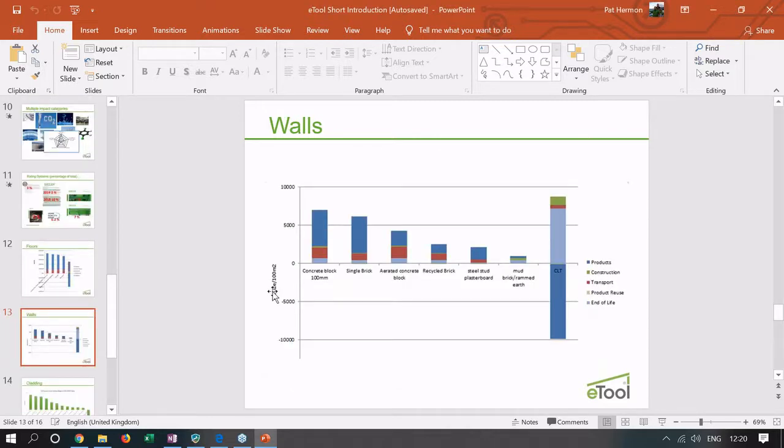So with walls, the similar story is the hierarchy. You've got your concrete block walls, worst case, but probably one of the strongest structurally, I guess. Then clay bricks come in slightly better on a meter square basis compared to your concrete block. You get aerated concrete blocks, which come in a little bit better. Then recycled bricks. Steel stud plasterboard is an improvement against brickwork or blockwork. Then you've got your natural materials, mud bricks or rammed earth, small scale residential stuff, but quite challenging on a larger scale because they're structurally not so well performing.